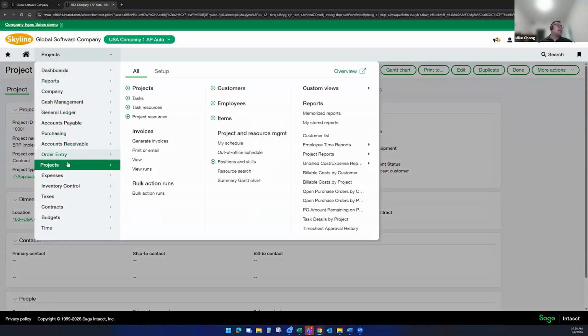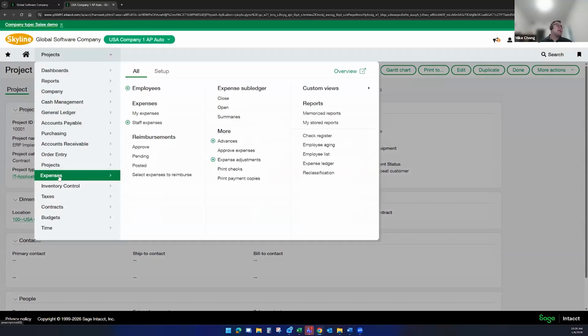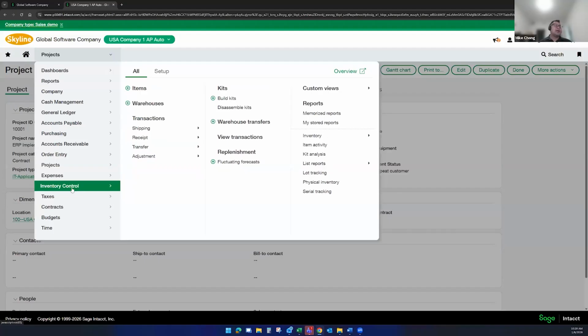Another additional module that Intacct offers is expenses. So if we want to separate employee expense reports from the AP, there's an additional module for that. And we can have a separate approval process for approving expenses and whatnot. There's also inventory. As long as it's not manufacturing inventory, this would be a good module to capture other inventory related items. If you have items that are non-inventory, we can also create non-inventory items and we can track it based on those items as well.